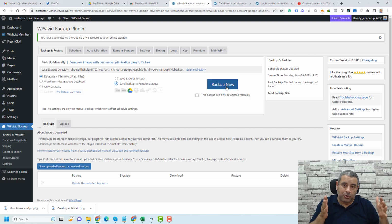Now, this is the first step you need to do, which is connecting your Google Drive or Dropbox account and then making a backup right away. The next step is that you need to schedule a backup, so you don't have to log in every time to back up your website. You can set up a schedule for automatic backups, and this will run automatically in the back end.